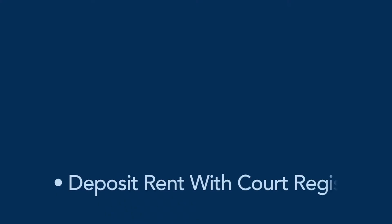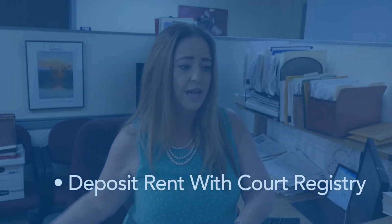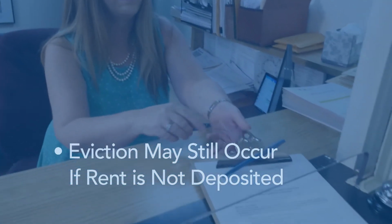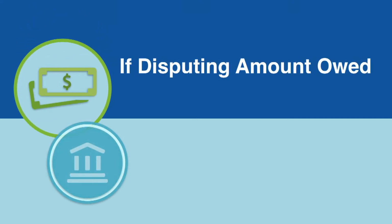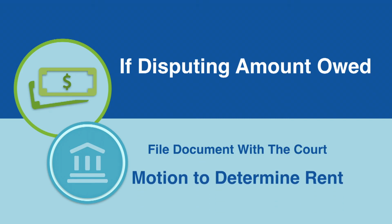When you file a response, you must also deposit the rent owed to the court registry. If the rent is not deposited this way, you may still be evicted. If you do not agree with the amount the landlord says you owe, you must file a document with the court called a motion to determine rent within the 5-day deadline.